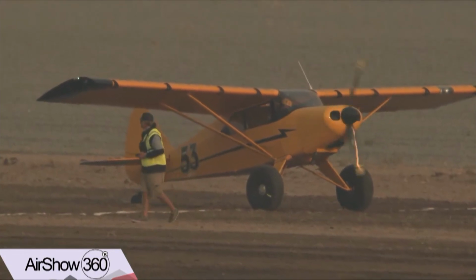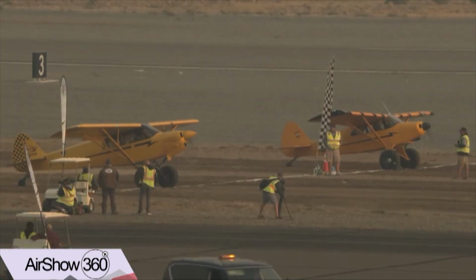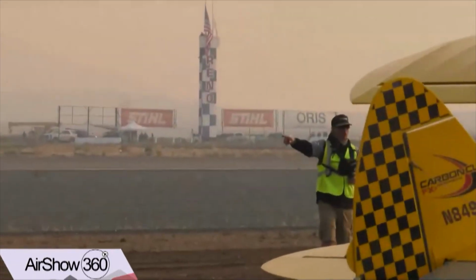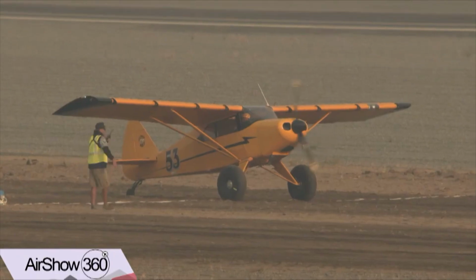Looks like Joe Dory in the number 2 lane in a Piper Pacer, 150 horsepower engine, 0320. And who's that? Bruce Graham in the number 1 lane? It is Bruce Graham, that's correct. A rookie here at Reno this year. Not a rookie to flying.